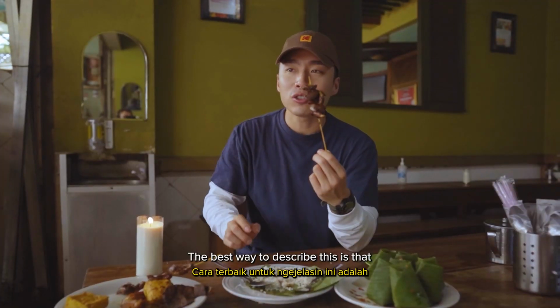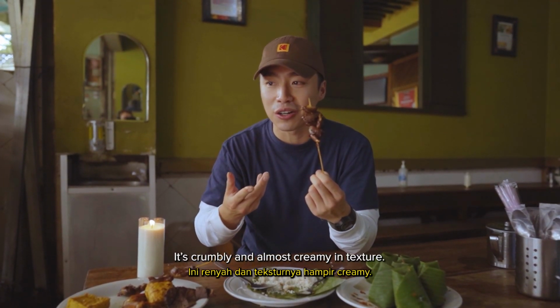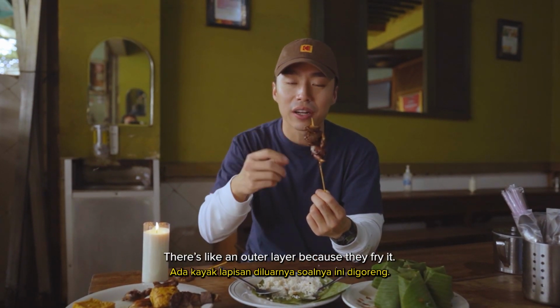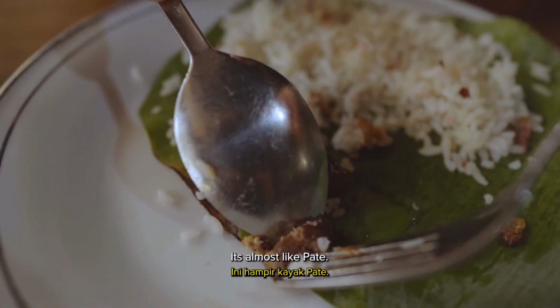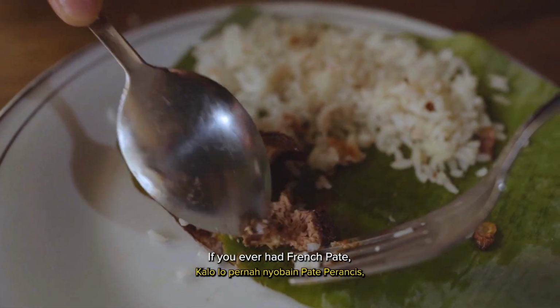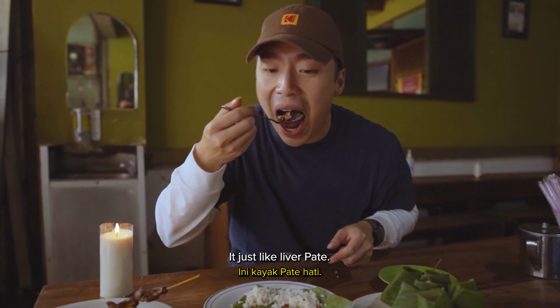This is chicken heart, right? The best way to describe this is that it's crumbly and almost creamy in texture. On the outside it's crunchy. There's like an outer layer because they fry it. But on the inside, see how easy that is? It's almost like pate. If you've ever had French pate, it's delicious, the flavor. Not irony, I would say, but more so just like liver pate.